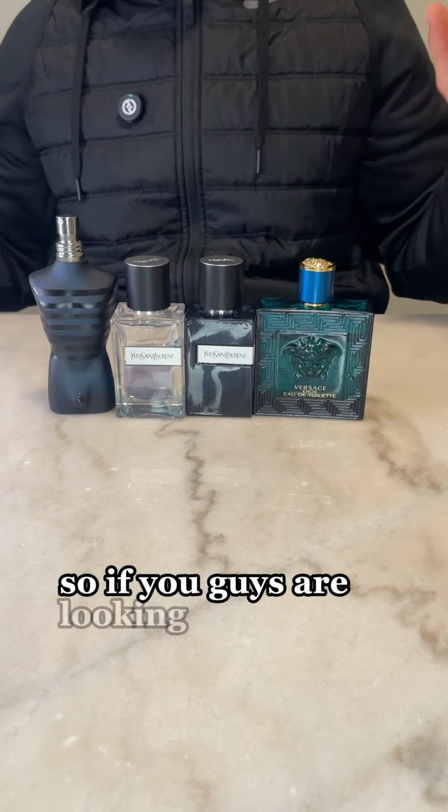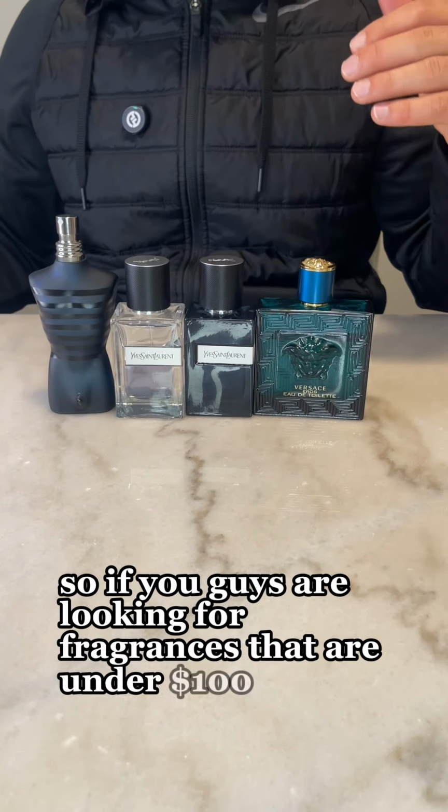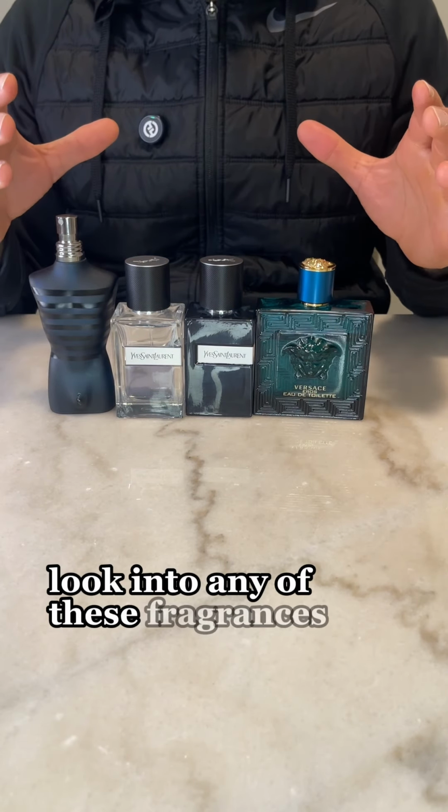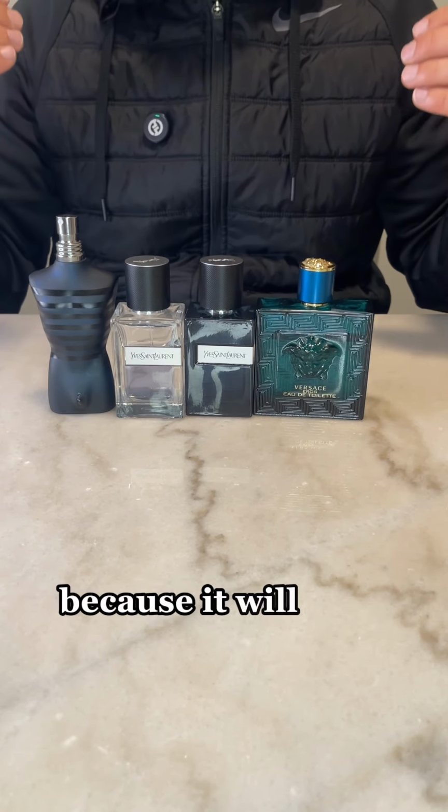So if you guys are looking for fragrances that are under $100 and you like to take risks and blind buy fragrances, look into any of these fragrances and buy them from discounters because it will help you save a lot of money.